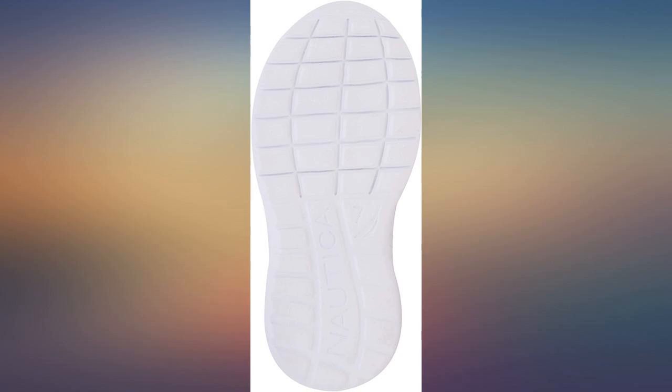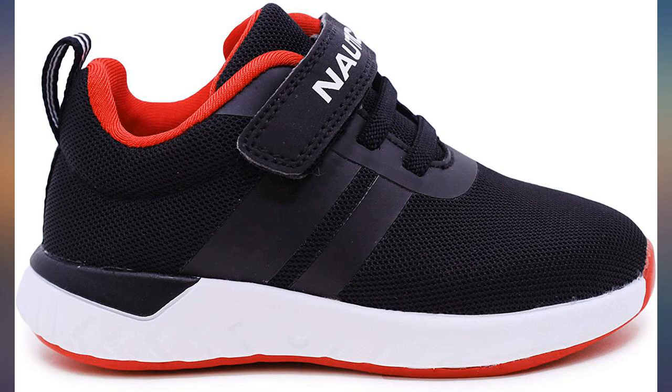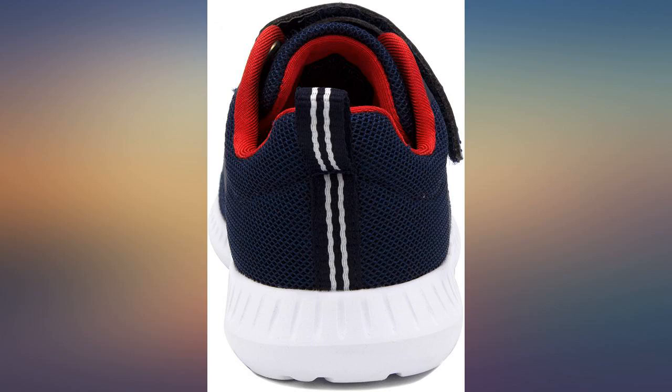My 5-year-old loves these shoes. They are her second pair. The first pair I bought from Marshalls and they were a few dollars cheaper. Great quality shoes for kids.